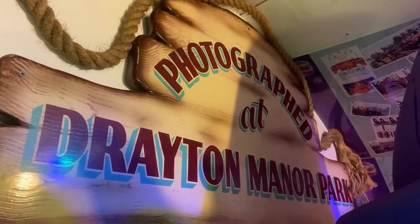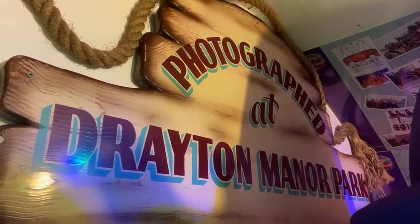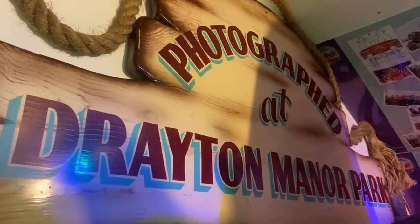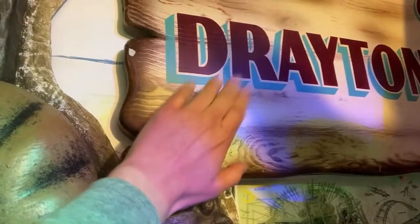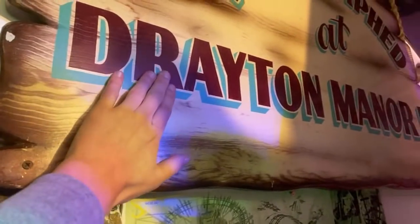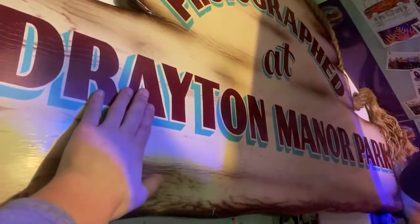I like how authentic they are, and especially with so many celebrities that have already put their heads and arms through there. But yeah, this is, of course, from Drayton Manor, and this is a brilliant sign. I love these older theme park signs like this that have actually been painted. You know, no vinyls in sight, like some of the newer signs, like the one just above it there. These are really nicely painted and looked after.